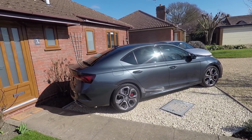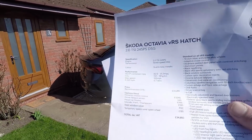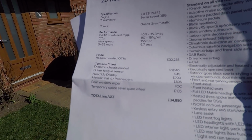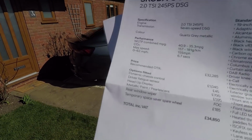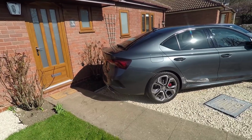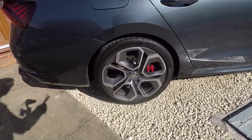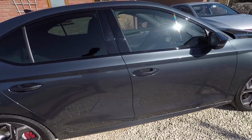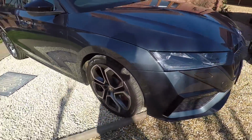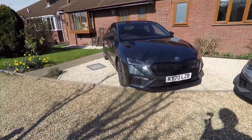Okay, before we have a closer look at the exterior of the Octavia VRS, let's just talk about the options that have been fitted to it, because its base price of $32,285 has been swollen to $34,850. But the good news is everything you see out here is standard. So the 19-inch wheels, the black mirrors, the black badges, the black grille, the red calipers, all that Audi would charge you, I think, quite a few £1,000 extra for.